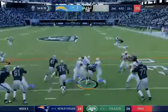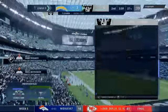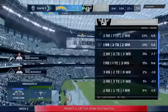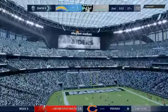Here's the first carry for Tariq Cohen. And he'll be taken down right around the 27. 5 yards on the carry. Good pickup on first down. That's a really good gain right there. They pick up 5 yards, halfway to a first down.